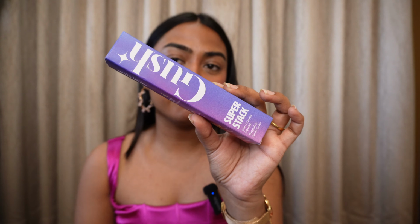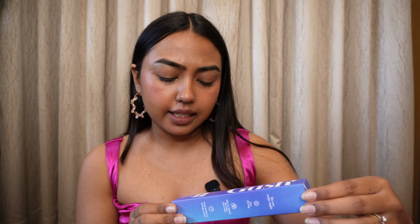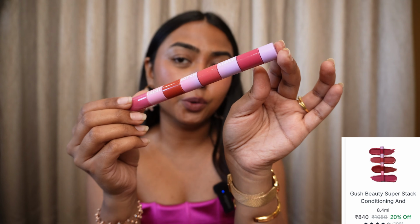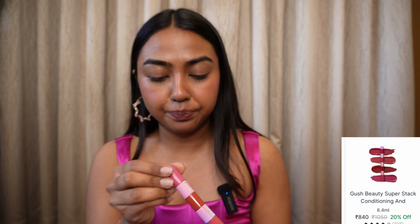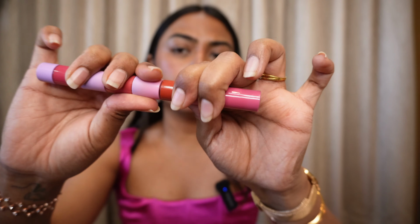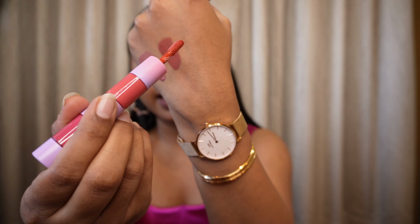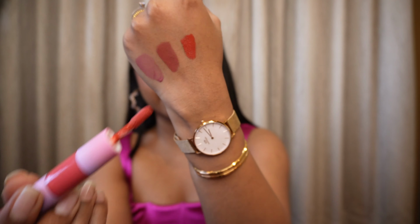Then Gush Beauty say I've got this lip stack. They say it's a 4-in-1 liquid lipstick stack, so let's see. Kiro Beauty has a similar thing. I don't really know who came first with this, but yeah, jo hai wo hai. So let's open the brown one and see it kaisa hai. Comes with a nice applicator inside and that is the shade.